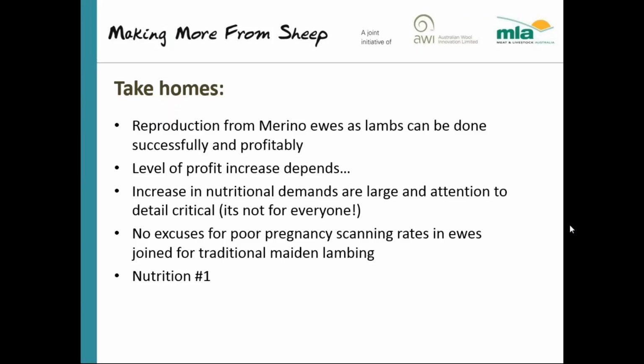I think it's really important, we just can't underestimate the increase in nutritional requirements if we choose to join a ewe lamb. They're really large and it's not for everyone. And probably the key point is attention to detail. It's really important, and we certainly don't want to ruin the lifetime productivity of the ewe. And probably when we're looking back at hogget mating, if that's what you're doing, that's what 95% of merino producers are doing, and that's fine. It makes sense to do that. I think there's no excuses anymore for poor scanning rates. We've just got to get ewes up to body weight for joining, and nutrition is the key to that.